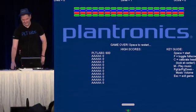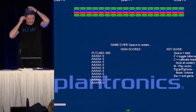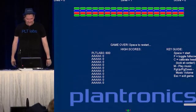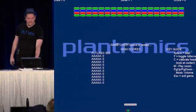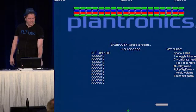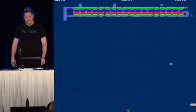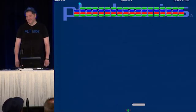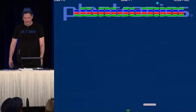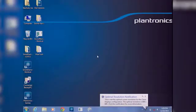All right, there we go. As I said, this is the high-tech Plantronics version of Breakout. Let's see if my headset is calibrated. What you're going to see is that, just by moving my head, I'm interacting with the game, showing how you can use the accelerometer. I'll cut this short because I had to use so much stall time in there.